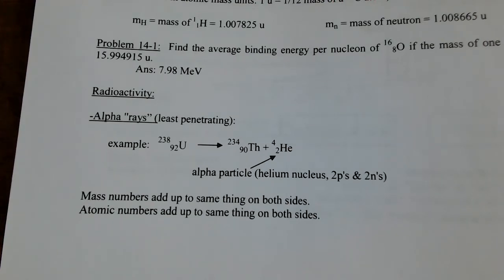in terms of their penetrating ability. Alpha, beta, and gamma, first three letters of the Greek alphabet. Alpha rays were the least penetrating. You could block them out with a couple sheets of paper. That's all it took to block alpha rays. Beta rays were more penetrating. You might need something like a millimeter or two of aluminum or some substance like that to block out most of them. And gamma rays were the most penetrating. That's where you start needing the lead bricks, if you want to protect yourself from gamma rays.